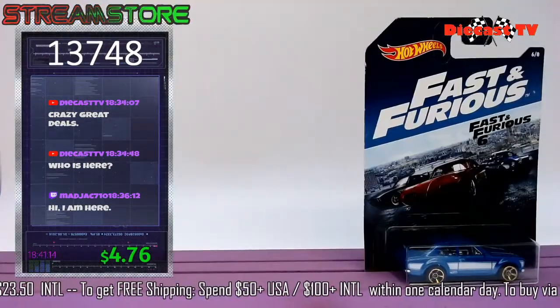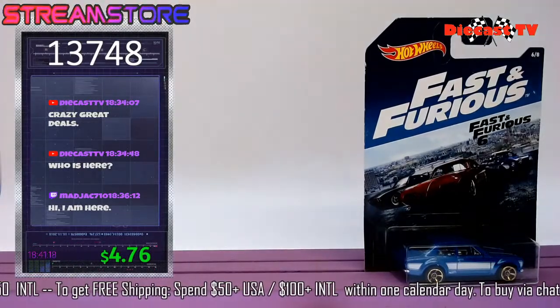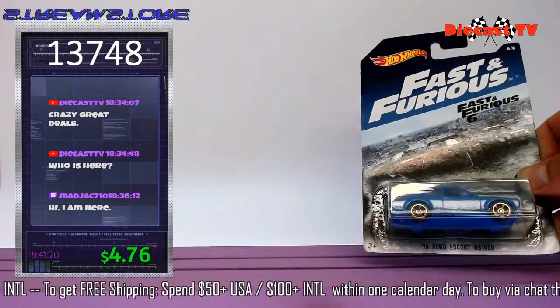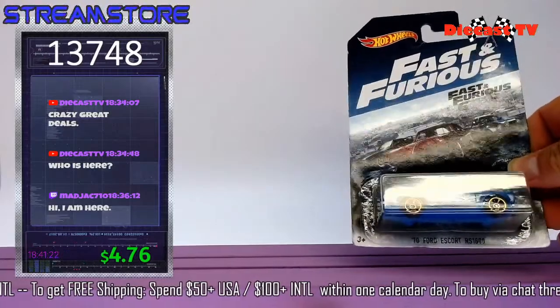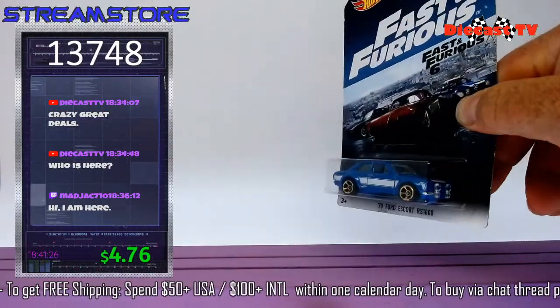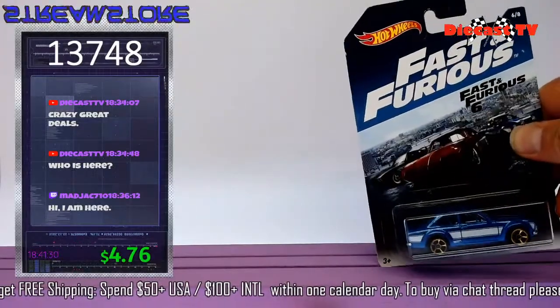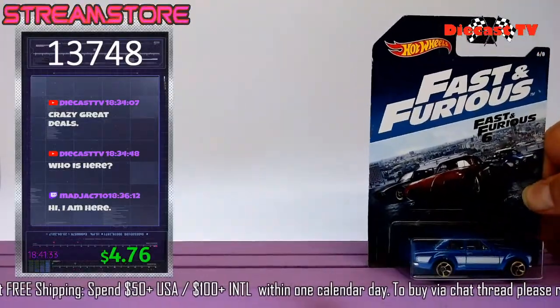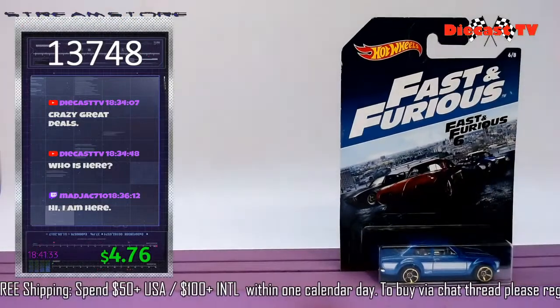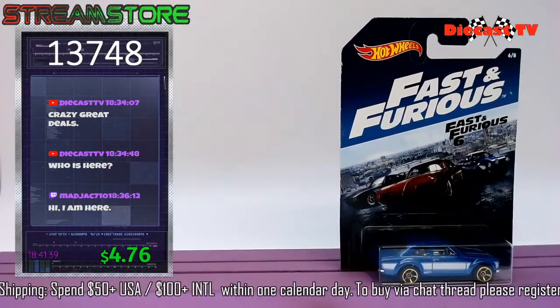Wow, another great movie car. Somebody call Vin Diesel, buddy. All right, here comes your Fast and Furious. Nice little rally car. There's your Ford Escort Rally RS1600. Look at the bumper on that thing. Look at the headlights on that cool little car. Look at those beautiful green wheels on that killer paint job. That's right, there's your Fast and Furious. From Fast and Furious 6, get it now. Type in 13748.